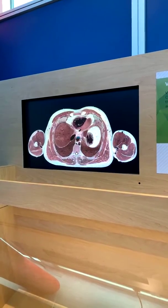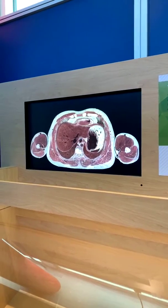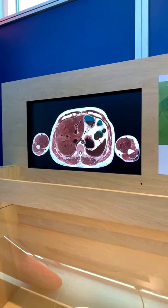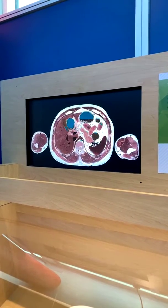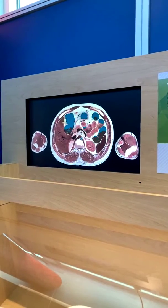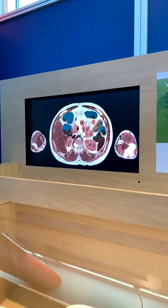Here we go. Do you know what helps protect those organs? We have our rib cage and our ribs that help protect them. And also the largest organ in our body helps protect them. And that's our skin.